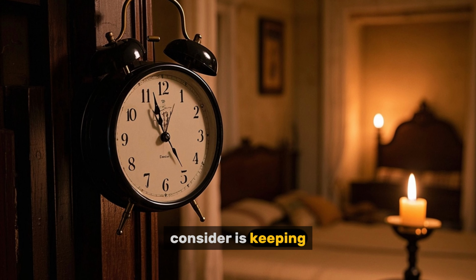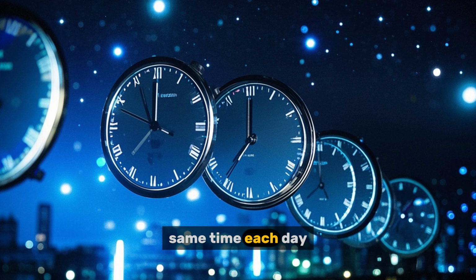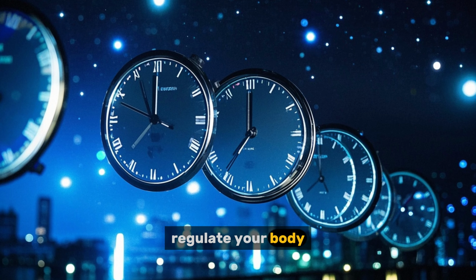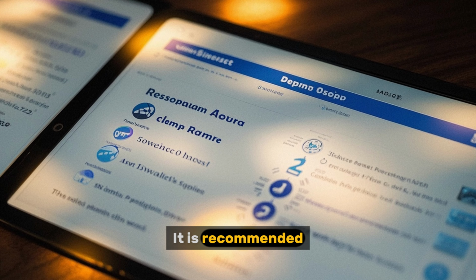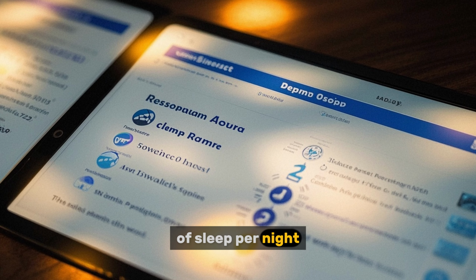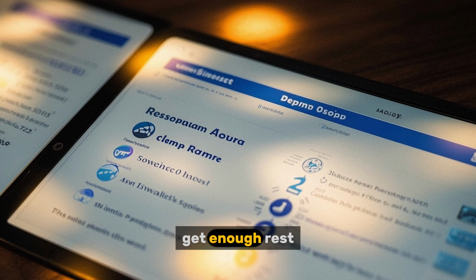Another thing to consider is keeping a consistent sleep schedule. Going to bed and waking up at the same time each day can help to regulate your body's circadian rhythm, promoting better sleep quality. It is recommended to get 7 to 8 hours of sleep per night. And maintaining a consistent sleep schedule can help to ensure that you get enough rest.